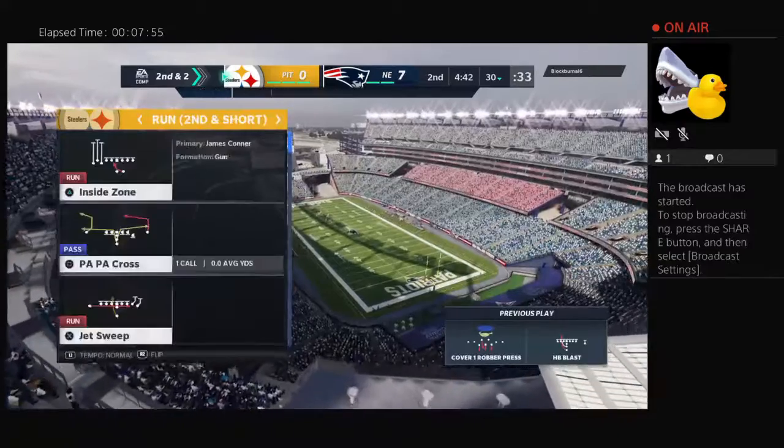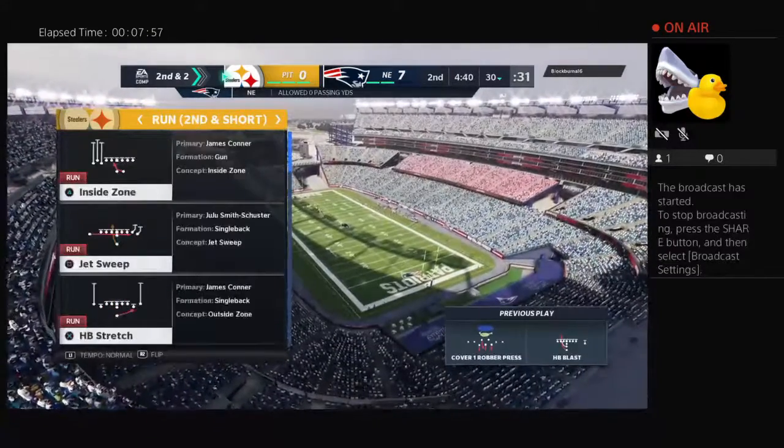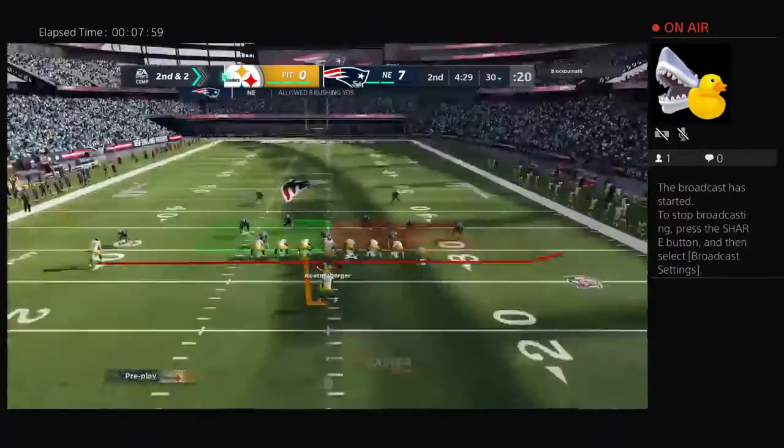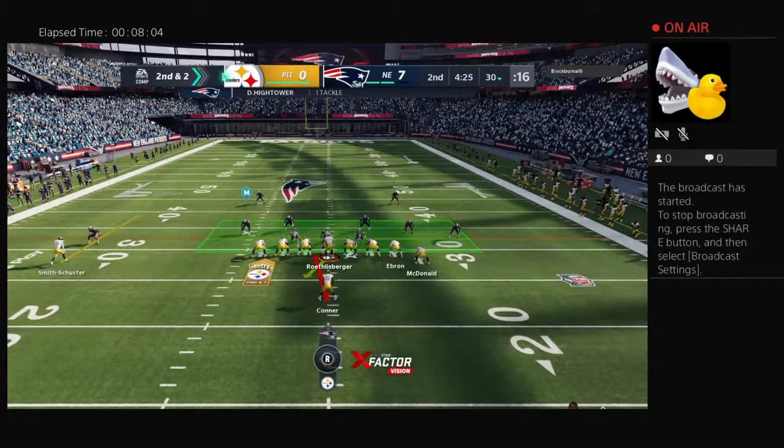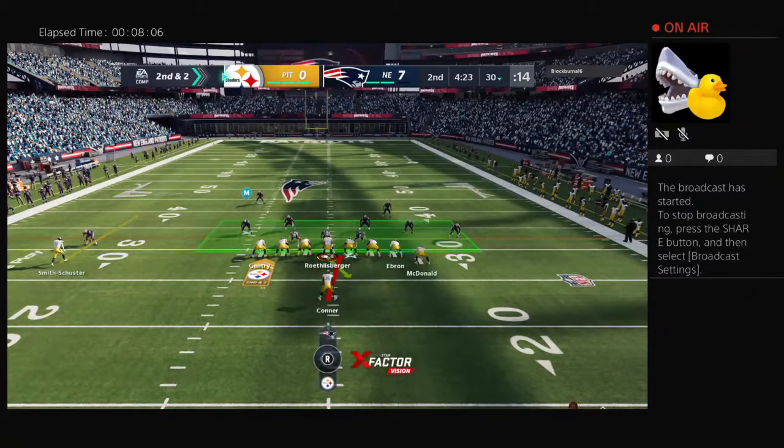And what I mean by that is possess the ball for a little while. Get at least 2 first downs. Give their defense a chance to settle down a little bit after they give up a touchdown. More muscle up front for this second and 2. They've got 3 tight ends out there.